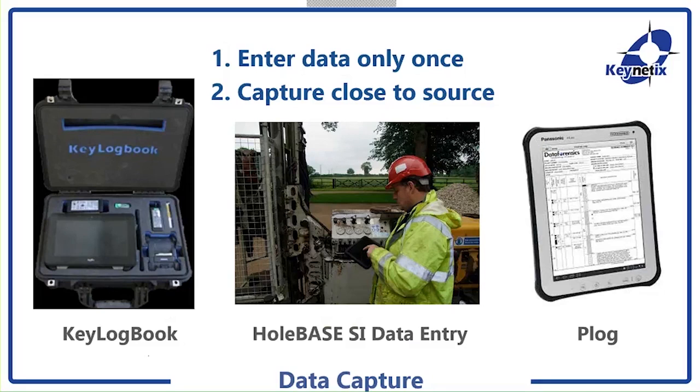Some people like data logging, some people like putting it on a sheet of paper. So what we basically say to people is there are devices out there. In the UK, we developed Key Logbook together with another company. We have HoleBASE SI data entry. You can use HoleBASE itself to do on-site data gathering. Or there's software like Data Forensics Plog you may want to use. You may just want to use Excel. What we say is use whichever tool you want to use, what you find best, that you find comfortable.